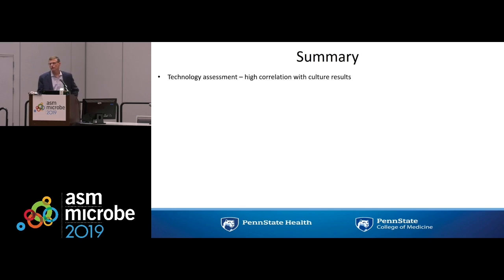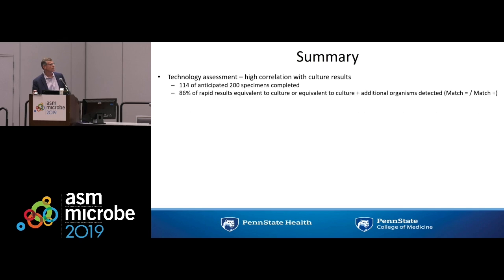So the first summary statement that I would make about our study to date is that the technology is good. It highly correlates with our culture results. Less than 10% of specimens yielded less information than our culture did. So we've looked at 114 of 200. We have counted 86 of those in our statistics to date. 86% of those rapid results are either equivalent to or equivalent plus the culture with the additional information. We still have those 4 discrepant samples to take a look at.